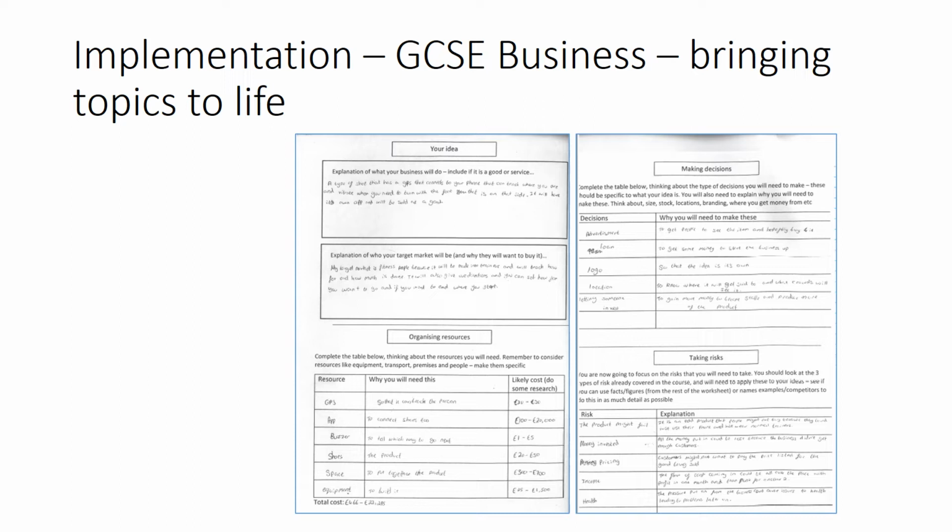This is a Year 10 topic for GCSE Business Studies, looking at the skills that entrepreneurs need to demonstrate when starting a business. So those skills are organising resources, making decisions and taking risks. As you can see from this example, students have been able to choose their own business idea, and then they are applying those skills to everything they feel they need if they were actually going to start that business. So students really buy into what the topic is and how it can be applied in real life scenarios.